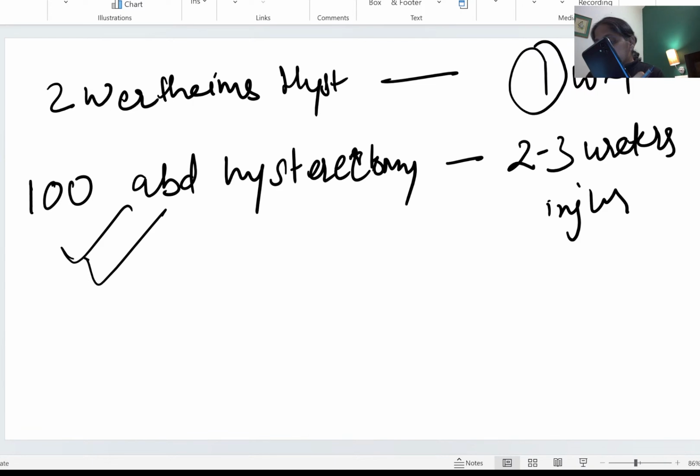Is it clear to you, Shravan? What is the difference in question number 10 and 18? I think 18 was the same question about Wertheim's hysterectomy. Is it clear to you, Ayushi? The difference is clear to you?